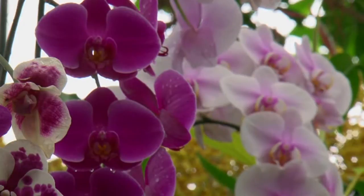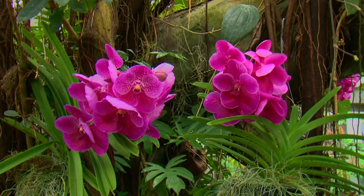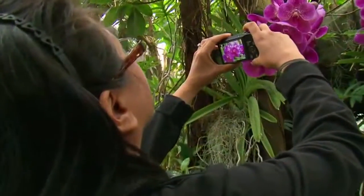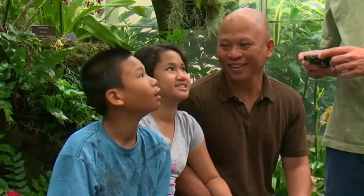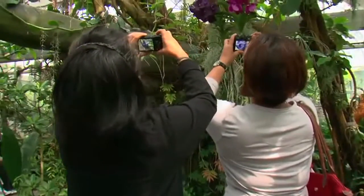Like all flowers, orchids are dependent on pollinators. The cultivated collection at the Botanic Garden captures the attention of Californian Josefina Mateo and her relative Raul de los Santos, visiting from the Philippines. I saw this little nook in the corner. It's from the Philippines, so that got me excited. I just loved orchids, so I just came here and started taking pictures. Yes, having to see one represented here is really interesting to see that.